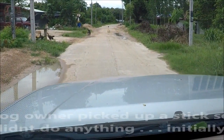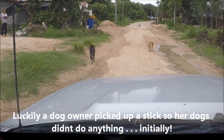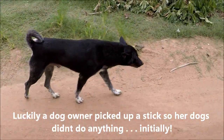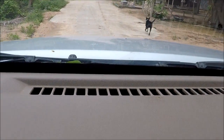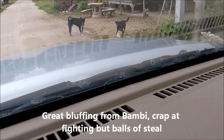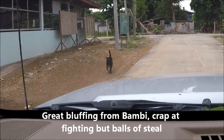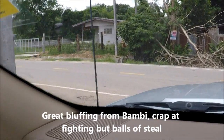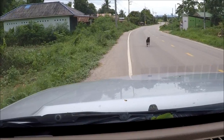She's got some balls, isn't she? She's lucky that woman came out with a stick, isn't it? Bloody lucky, Bambi. Yeah, the problem now is she thinks all the dogs are scared of her. What? Oh, what's after her? He's gonna get you, Bambi Red. Letting it run for home now. Oh dear, dog.